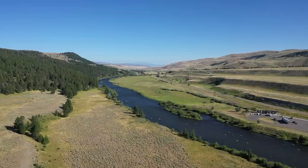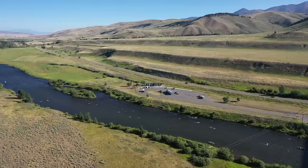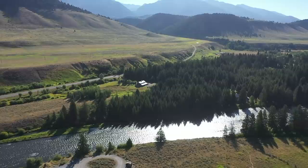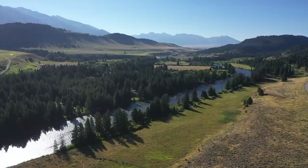So, look at all the boats. You can see how rough the water is. The wind's really blowing hard. I'm getting wind warnings. That's a rest area down there, across the river. Isn't this just neat? What a view. Look at the smoke starting to come in from the fires. It's supposed to get worse.